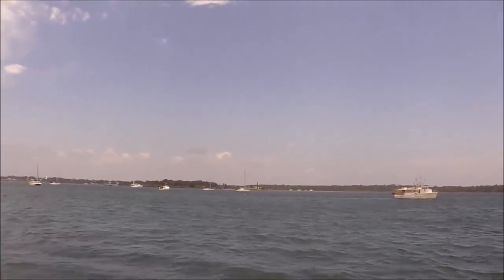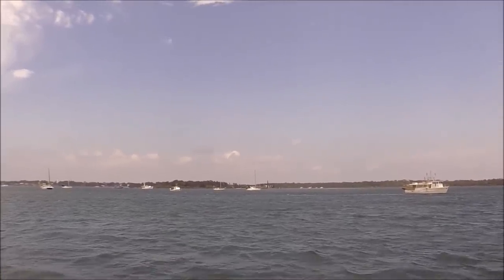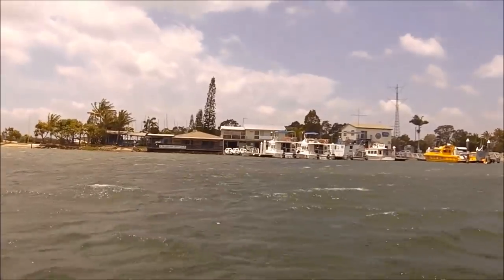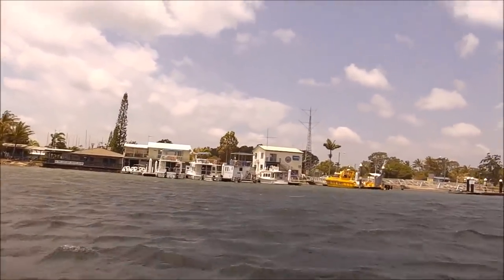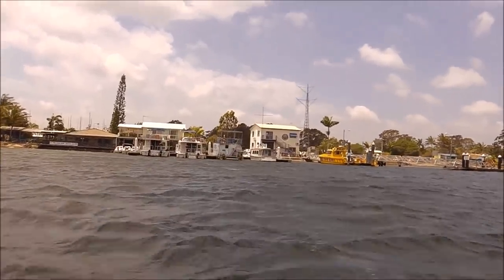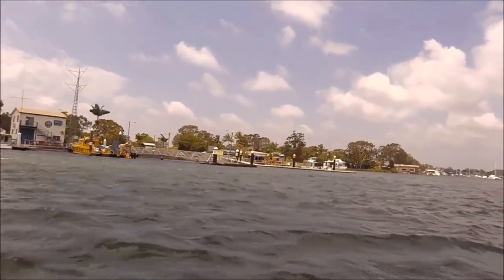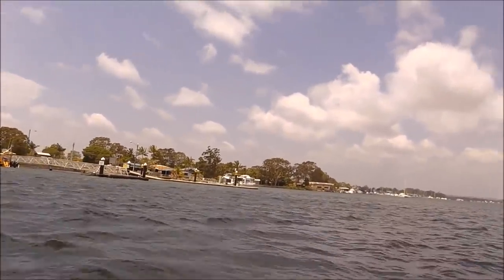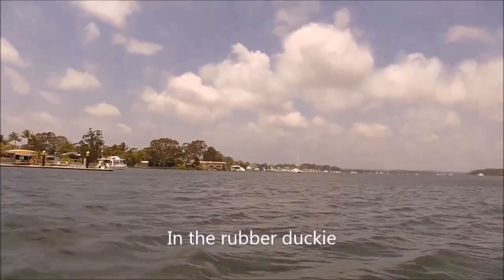Tincan Bay is round the corner, and that's the sailing club and the VMR there on the end. This is the first thing you see as you come in. There's the Tincan Bay Yacht Club, then there's Tincan Bay houseboats, there's your launching ramp, and up there's your marina.